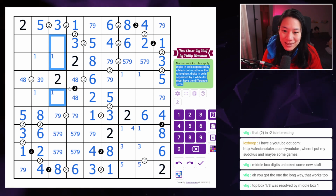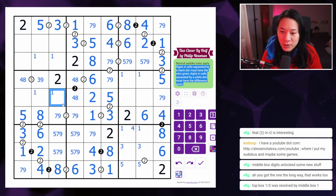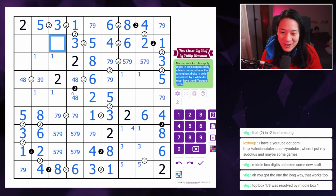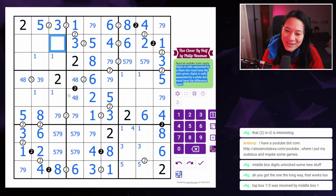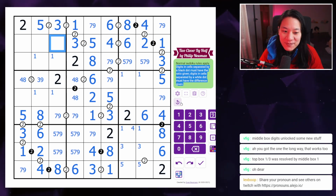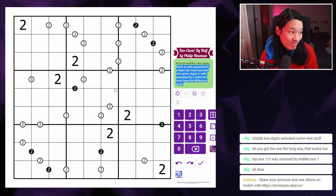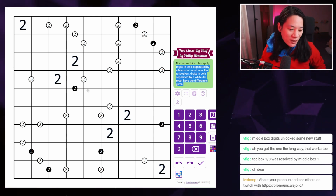1, 4 and 6. Wait, no, that can't be right. Have I broken a puzzle? Because I've got 1, 4 and 6 there. So, oh shit. Oh no. I've broken a puzzle. When did I do that? But I guess we restart. So we have some faulty logic at some point.